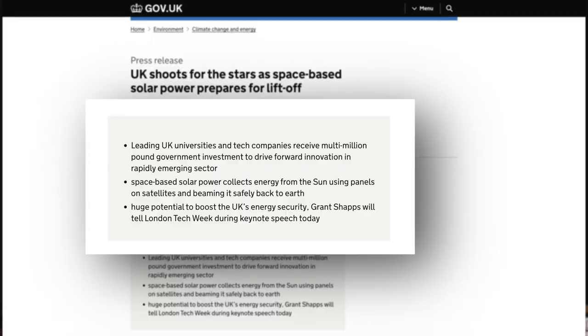It sounds like science fiction. The technology is nascent, and we still lose a lot of power when transferring it over the air. But the United Kingdom plans to launch a pilot orbital power plant by 2035.